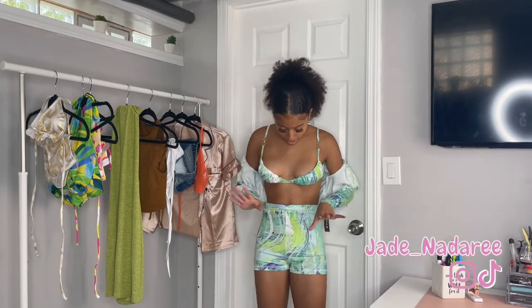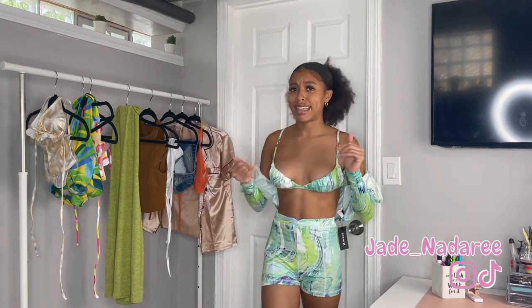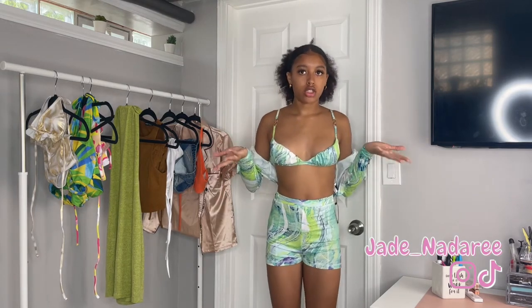It has white and different types of greens. Like I said, I really like green on me now, because this was just too cute. Green looks so cute on me. Let me know in the comments if you agree.